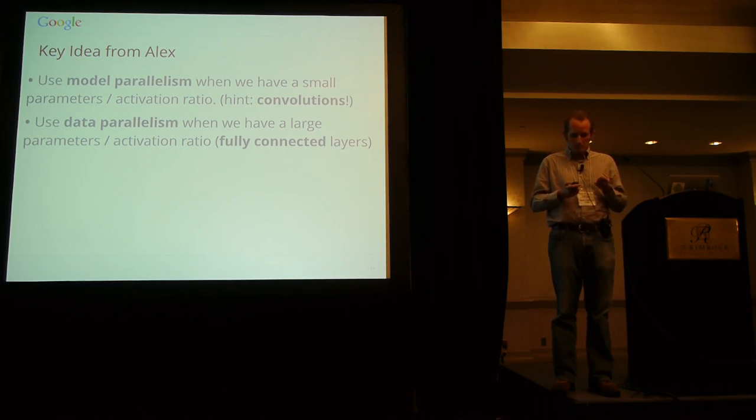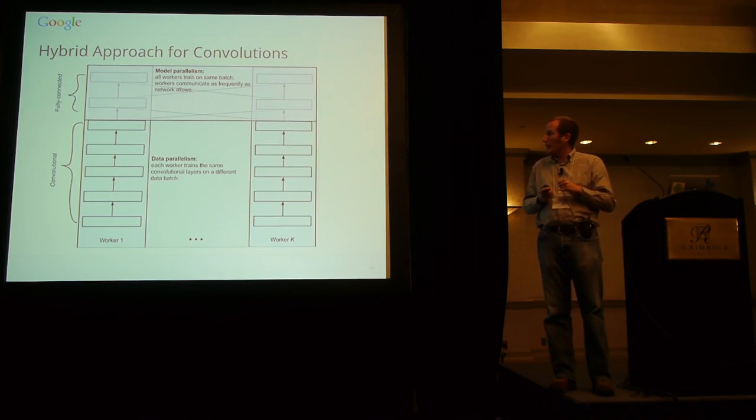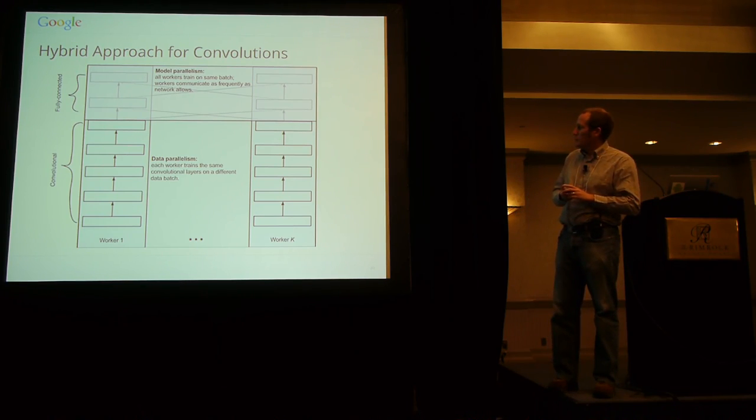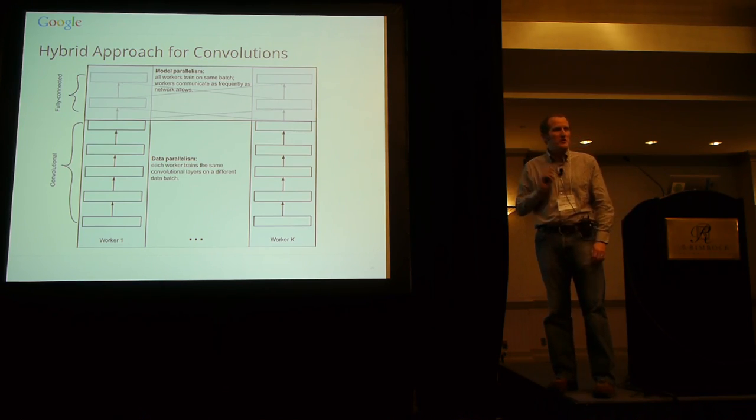And so here's one way it can look like on a traditional convolutional net. So imagine this is a convolutional net with different layers stacked vertically, and you have k workers stacked horizontally.